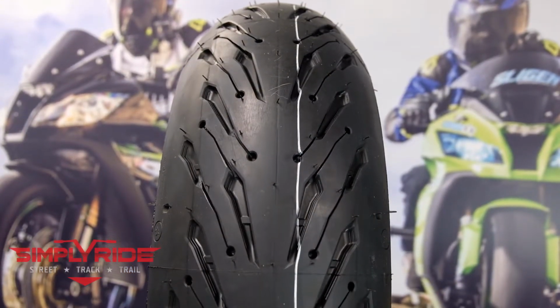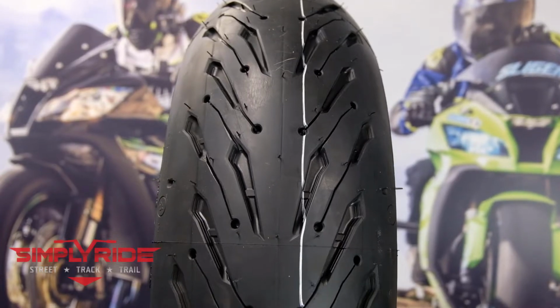Another thing that helps with longevity that I like that comes with the Road 5 is there is a GT spec. So you have the Road 5 and then you have the Road 5 GT. The GT is a tire designed for heavier motorcycles, like your FJRs, things like that.